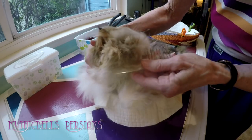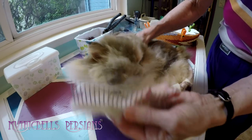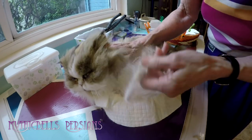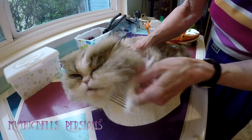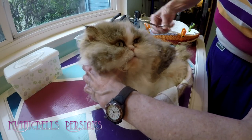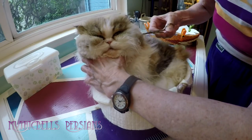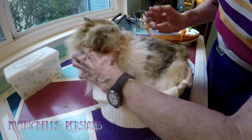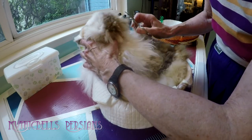Okay, what a fluff mop. I know, and her face has gotten so fluffy I can barely see her eyes. Okay, let's get this side too. There you go, shake it out. That's good. Let's get this cheek fur here. Kind of nip at it so that it's not too chopped off looking, huh? Careful. There we go. Hey, some food left there, probably from this morning.